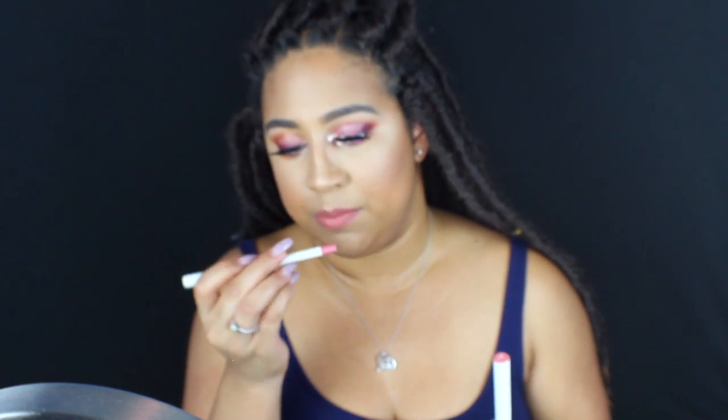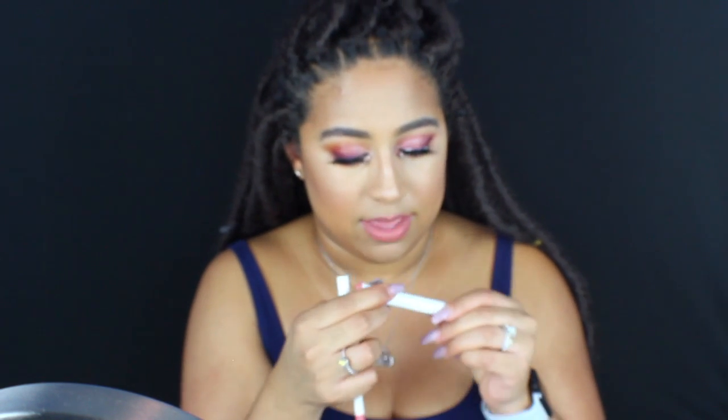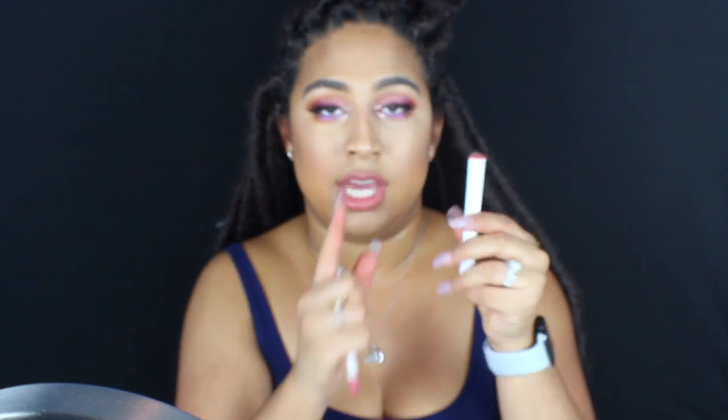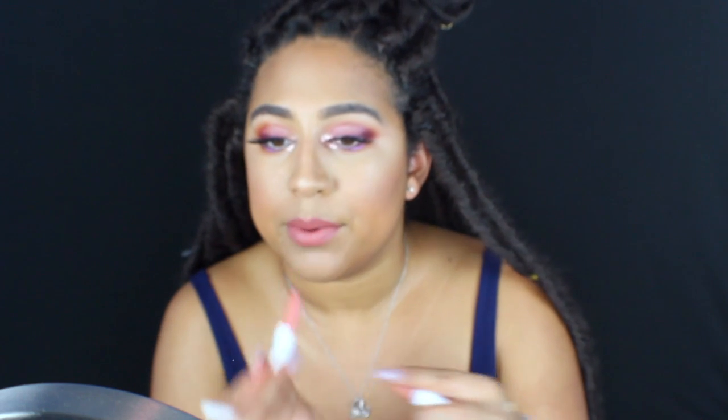But for my lips, I just want to tell you guys really quick. So my lip combination is the ColourPop in Lumiere. This is the ColourPop liner. And then for my lippy stick, it is Razor, and it's my Ray Ray collab with ColourPop. And I really like how this lip combo came out. I think it's the perfect little lip combo to complement this look.